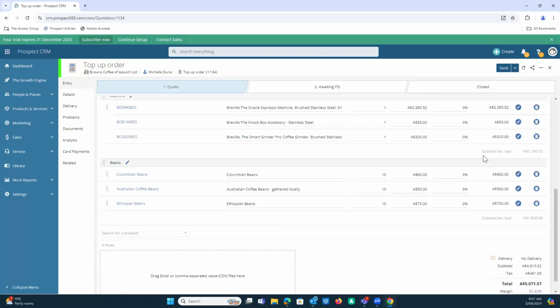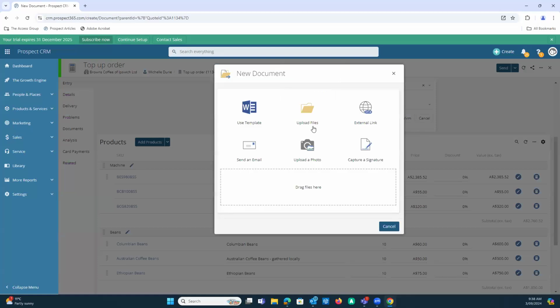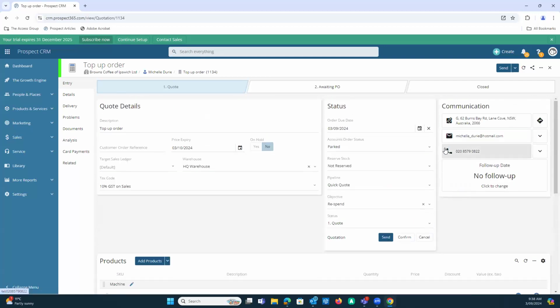And there are a few ways of sending this quote to Michelle. So you can either go in and send it as a quote template. We do have the ability to replicate any quoting template that you have set up in Unleashed. So you can go in and choose the quote document. You can choose a quote template with heavy branding or a simple PDF file. You can do that. Or we can send an email.